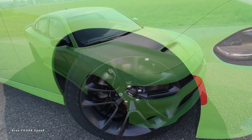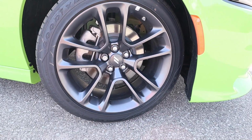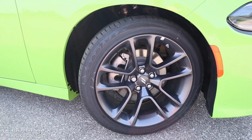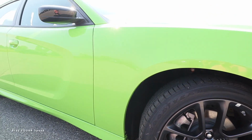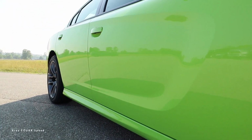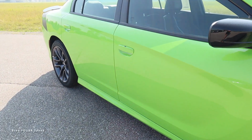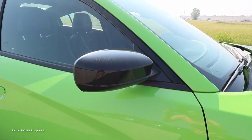As we make our way to the side profile, you get a nice set of wheels finished in a gunmetal gray. They're a split 5-spoke, measuring 20 inches all around. You can see really clean body lines throughout the side, and I really like the one cutting its way through the door panels. We get a nice design for the lower side skirt, and then body colored on the door handles and black mirror caps.